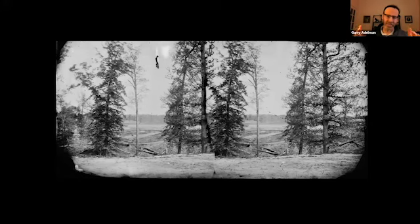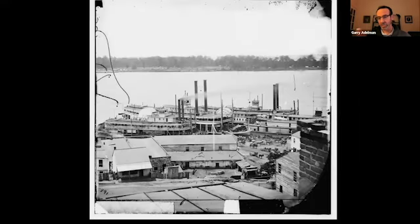You could buy things like this in cases, and there would only be one of them. However, what you could also do is take that glass plate negative, this one taken at Vicksburg, and then put it against some light sensitive paper in the sun, and you could make another one and another one and another one. And one glass plate negative could produce thousands of prints. And of course, that's why photography flourished during the American Civil War, this wet plate process.